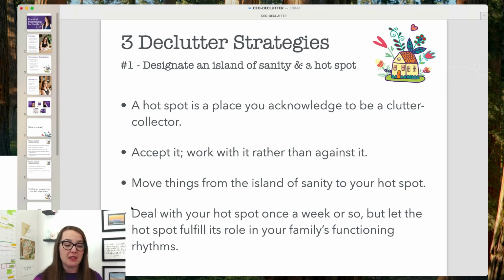There are going to be places. Maybe it is the dining room table. That's where it is at our house right now, because that's actually like the only horizontal surface practically in the public area. Besides the couches, which become clutter holders in ways that didn't happen before when we had more space and more horizontal surfaces. But look at where with your hot spot, you're not choosing where people will leave their things. You are acknowledging the reality of where people leave their things.